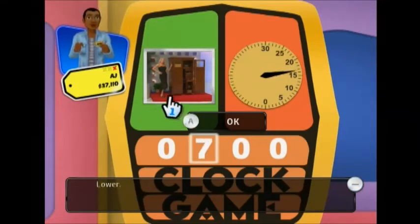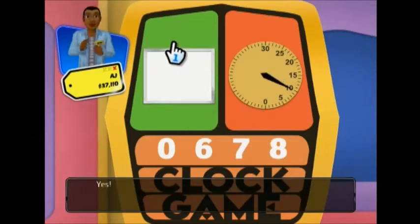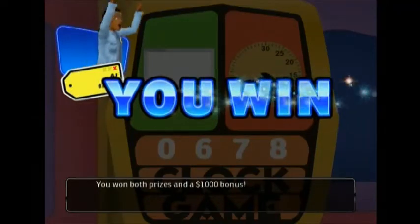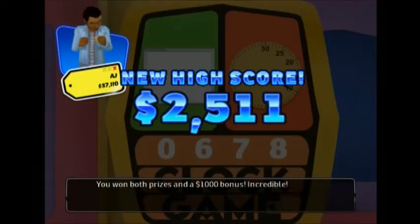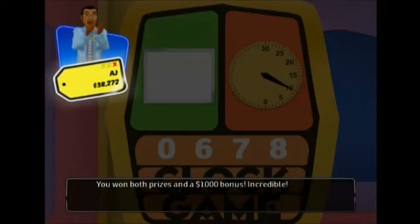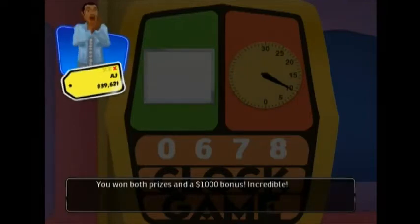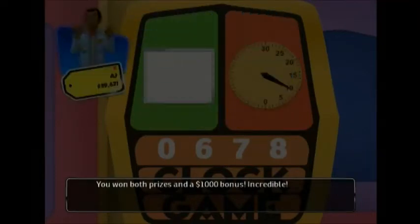Higher, lower, higher, higher, higher, higher, higher, higher, lower, lower. Yep, you won both prizes and a $1,000 bonus. Incredible! You've set a new high score. Congratulations. You've earned a new achievement. Congratulations.